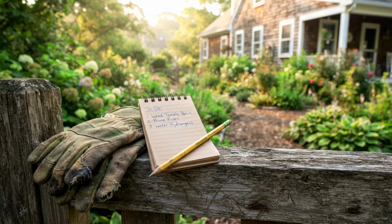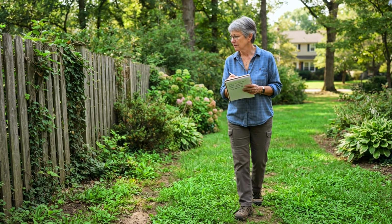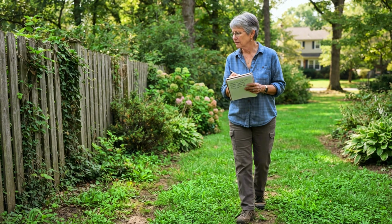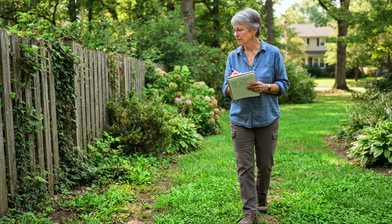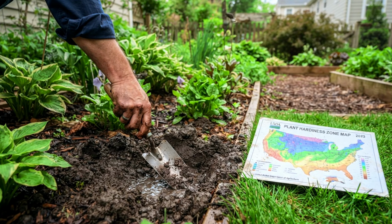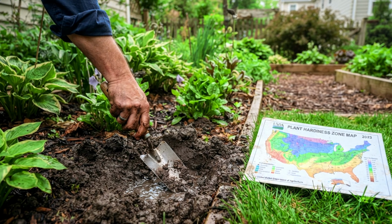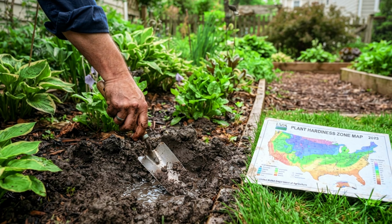Planning before choosing a shrub. Before I introduce you to the 5 shrubs themselves, it's worth walking your own property with a few questions in mind, because the right plant for your neighbor's yard might be entirely wrong for yours. Start with your USDA plant hardiness zone, which rules out or confirms a lot of options before you get to personal preference. Think about what's native to your specific region.